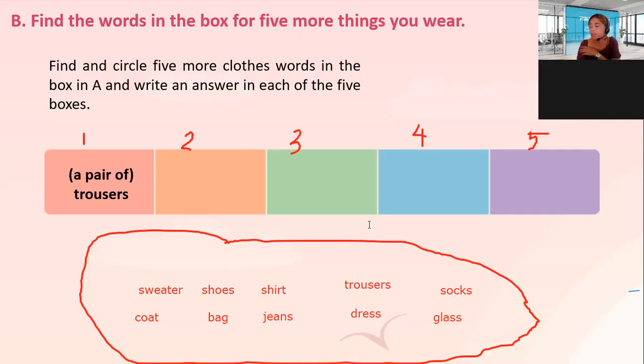Faster, Kimbi. Number one, a pair of. What else? Okay, here in this one you will find what clothes words you will use with the expression a pair of. Go, Kimbi. You speak it up.